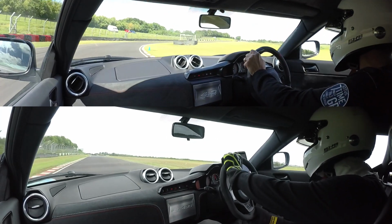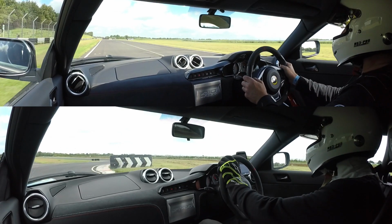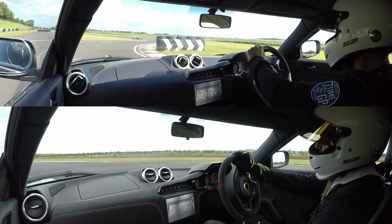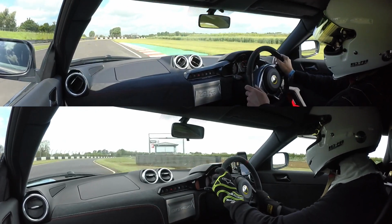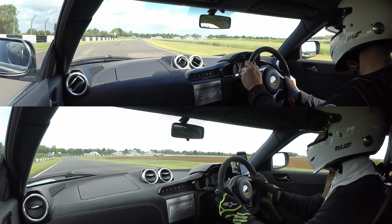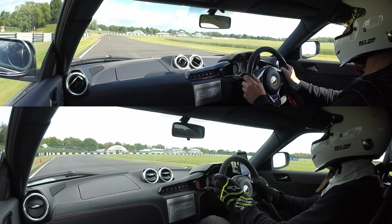What I was hoping for this car. Now, just watch the oversteer there in the Sport 410. That's something you won't see in the GT430. You might also notice that the GT430 in the lower screen does require more steering lock in some corners. Now this is one of the key differences between these two cars. The Sport 410 is actually set up to be a little more pointy and a little more oversteery.